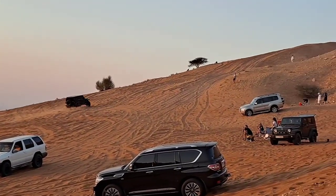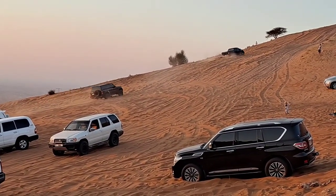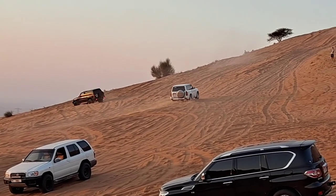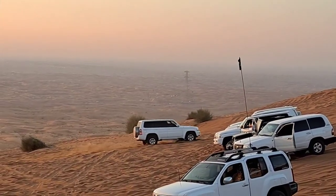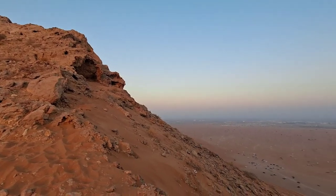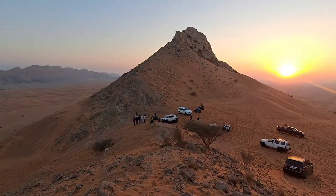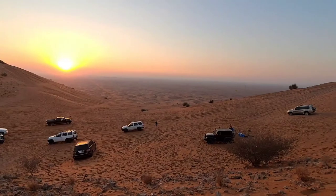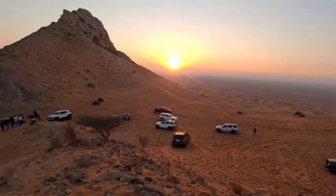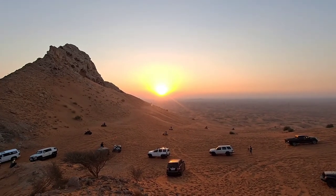For the pet owners out there, you can also bring your pets over here. There is no restriction for your pets and they will also have a good time in the desert. So many people go to the top of the mountain and come down very fast. As you can see, we climbed up. The best view comes after the hardest climb. Climb the mountain, not so the world can see you, but so you can see the world.